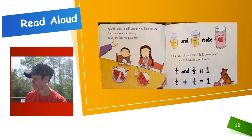1/2 can of juice and 1/2 can of juice make 1 whole can of juice.